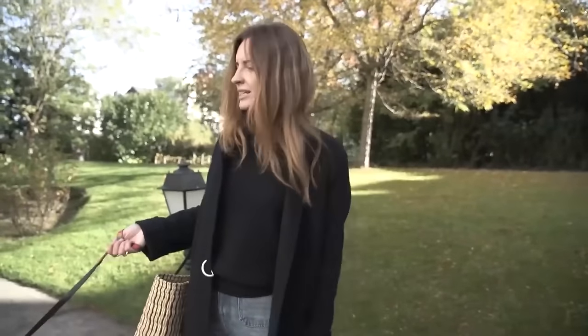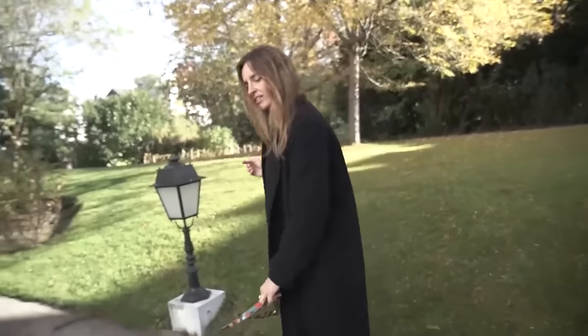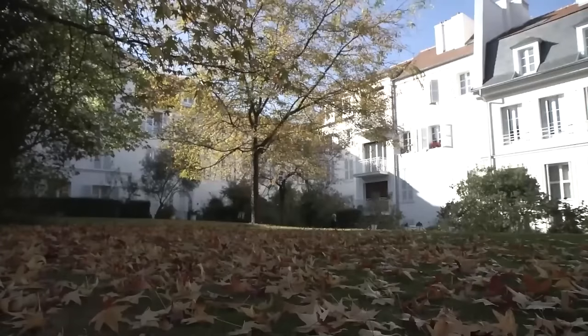So now we are in the garden of the atelier I have upstairs, and it's a very special place because it's really an immersion in nature and the countryside. So I'll show you around. And it's just 2 seconds from where I live, so it's very practical.